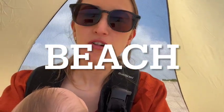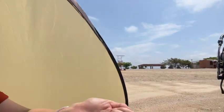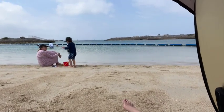Beach is about a 2 minute walk from our hotel. You could actually see the hotel over there. Yeah, you just cross the road, go through the parking lot, and then you're here. So close. So easy. Hardly any waves, so it's so safe.